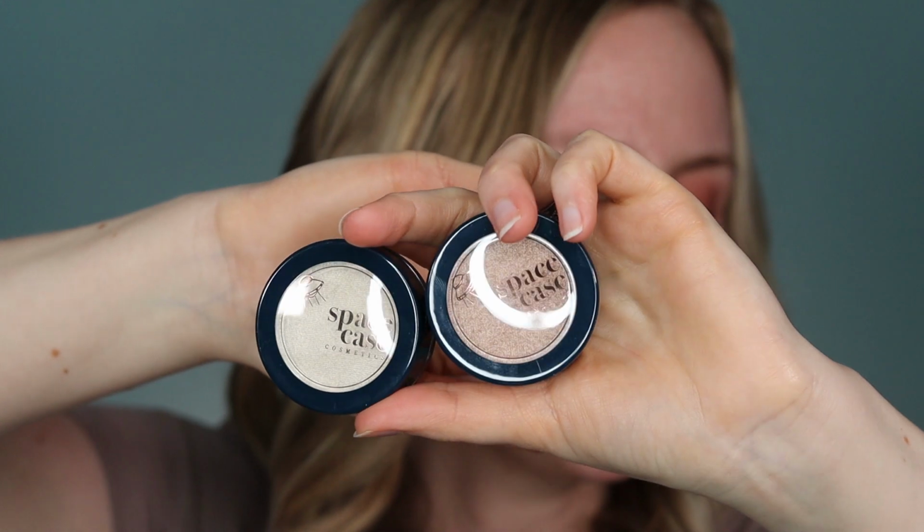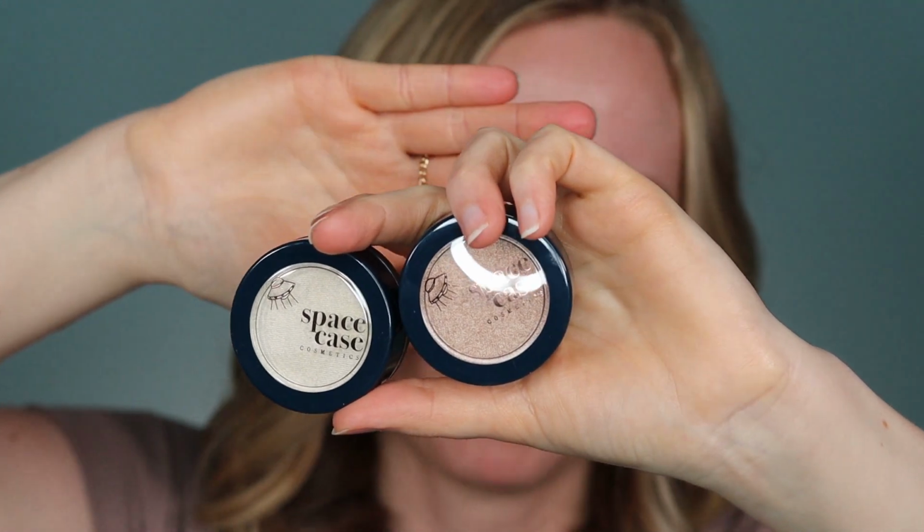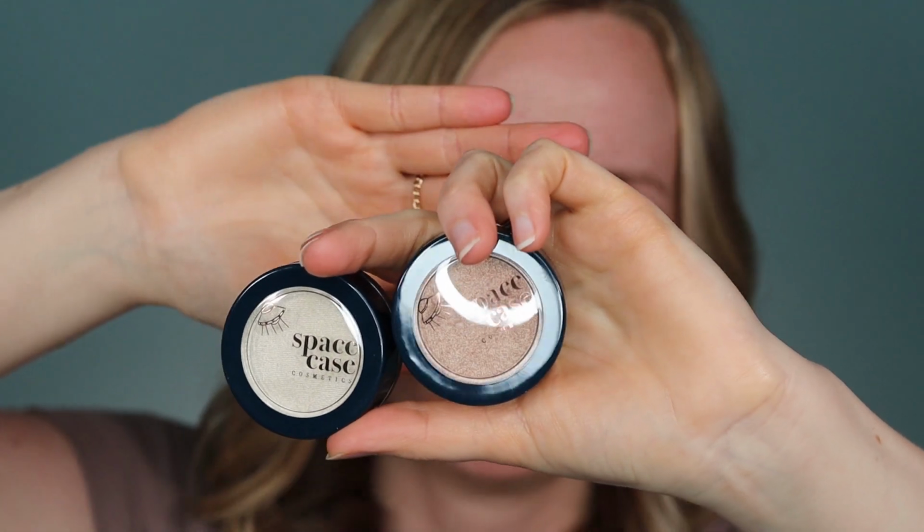So first we have the Space Case Cosmetics Seen From Space highlighters in 1C and 1B. 1C is kind of an icy gold shade. It's a very creamy formula. It's not like a powder. I don't really think I'll use this because I don't really like this kind of tone as a highlighter. However, 1B is a more traditional sort of golden amber highlighter, and I think that's one that I would use maybe even as an eyeshadow.